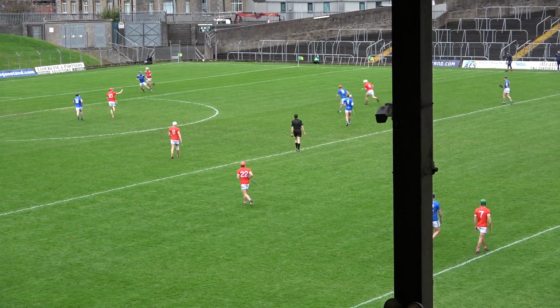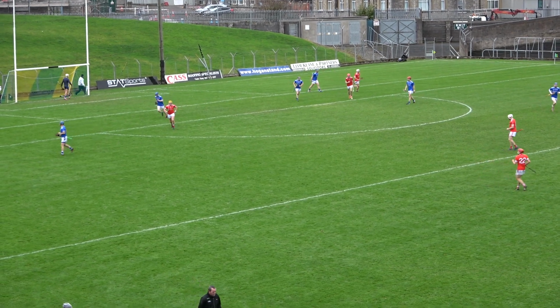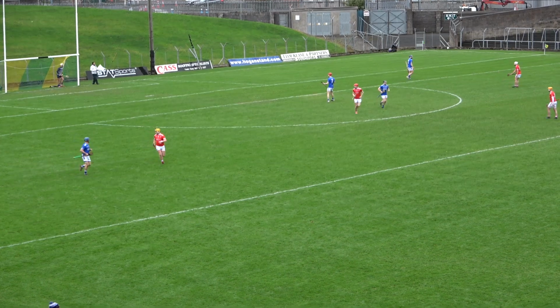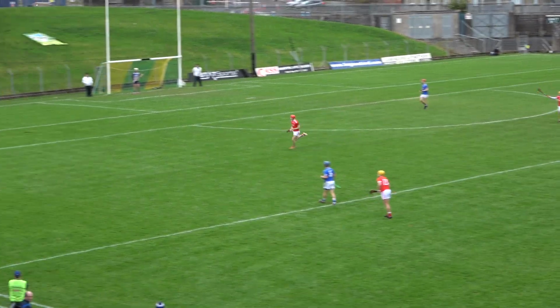Rides 2 challenges. Can he get a shot away? Dylan, you're in open country. Take the shot. He does take the shot, and he puts it over the bar. And a lovely score there. Beautiful play by all involved, and it went to Dylan Farrell.